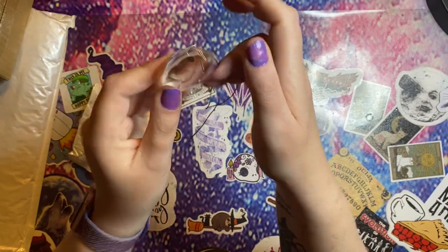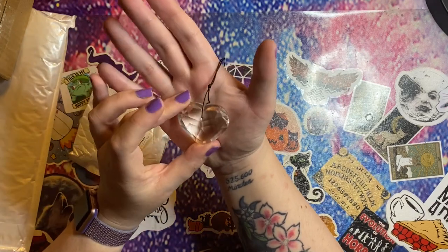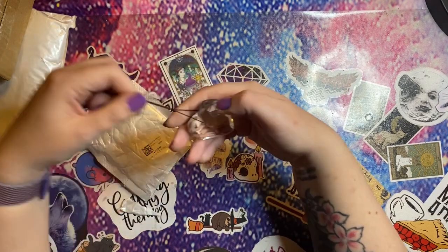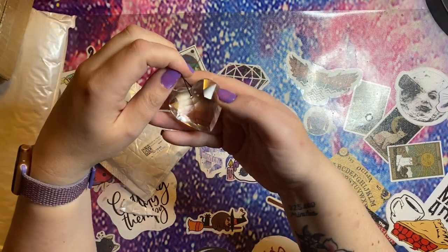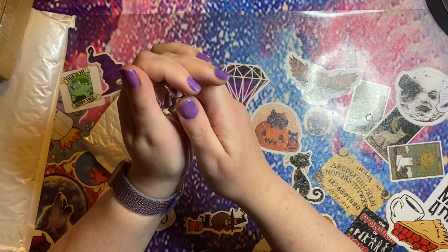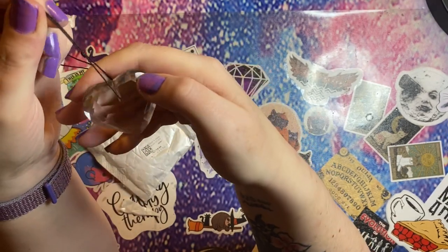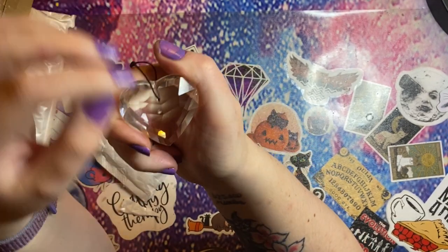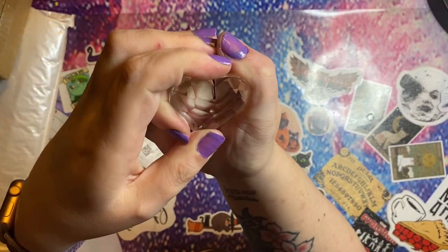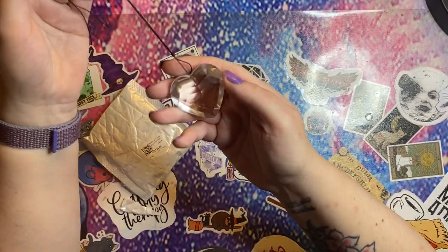I will mention it to them, but these items were sent to me to review. I'm sure if a regular customer was to receive something that was damaged, they would most definitely be able to return it for something that didn't. Oh, it's such a shame. No, it is definitely an indent, sorry, fixating on tiny little details.